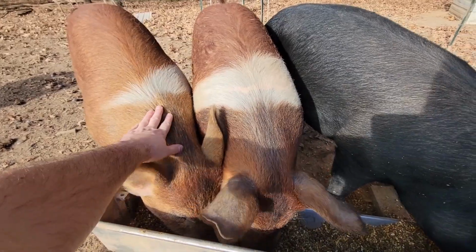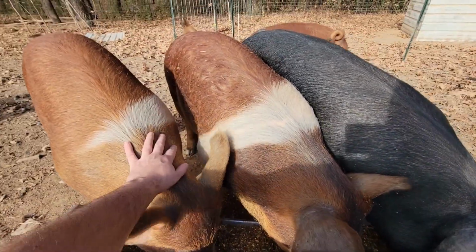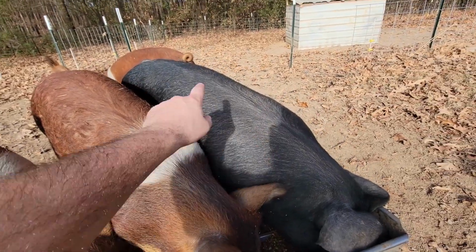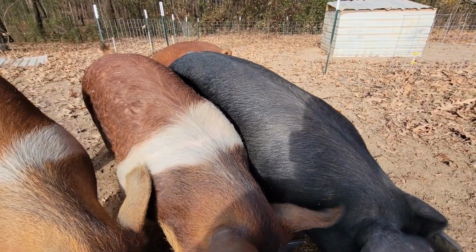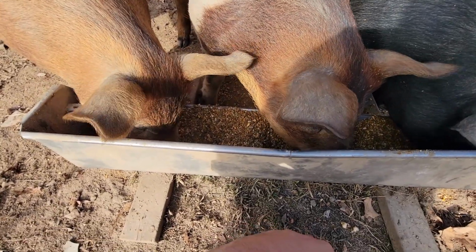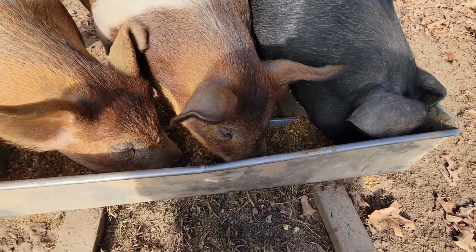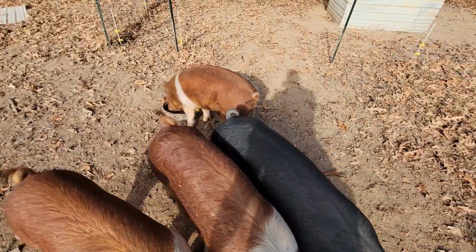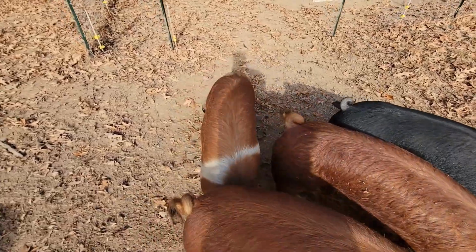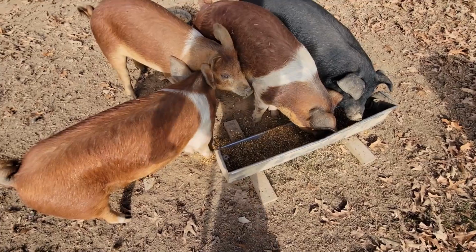Like for us, it was $2.50 to put bacon in our freezer. You can't beat that price. Pork loin, shoulder roast, now those are on the cheaper side, but even if you go to the store, a shoulder roast has got to be $3 something a pound, easy. And then bacon's like $10 a pound. Sausage maybe $3 to $4 a pound. So either way you look at it, it's still worthwhile.